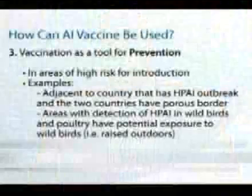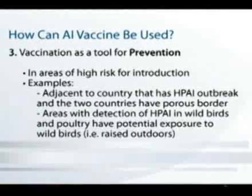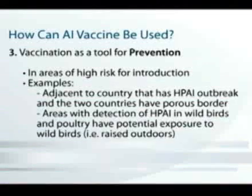Third, vaccination can be used as a preventative tool. Generally, it's used in areas where there's high risk of introduction of avian influenza. For example, it could be in countries adjacent to those that have a high-path outbreak and that have porous borders. In this case, you would be protecting poultry populations in the free country if there is movement across that porous border.